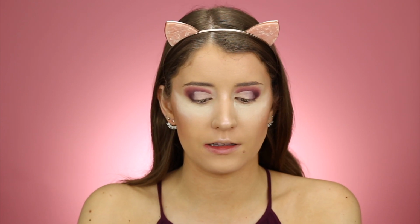All right, so I went ahead and cut my crease off camera. And I'm gonna go in with the Deck of Scarlet palette, and I'm gonna take this super pretty shimmery shade right here called Haven, and I'm gonna put this all over my lid.